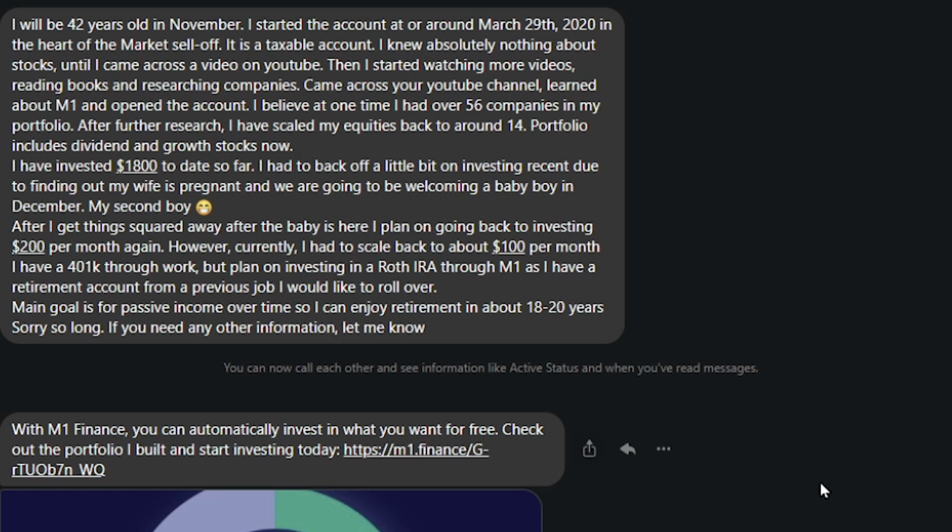Awesome. It says right here, after I get things squared away, after the baby is here, I plan on going back to investing $200 per month again. However, currently I've scaled back to about $100. I also have a 401k through work, but plan on investing in a Roth through M1 as I have retirement accounts from previous jobs that I would like to roll over, which is really a great thing to try to roll over if you can.